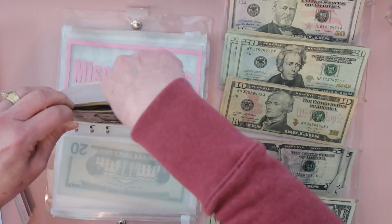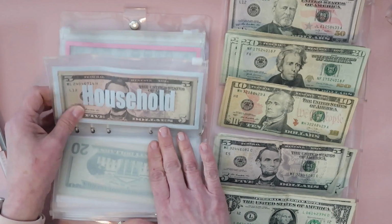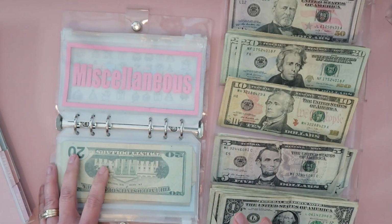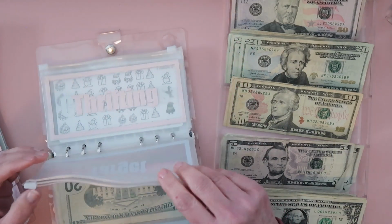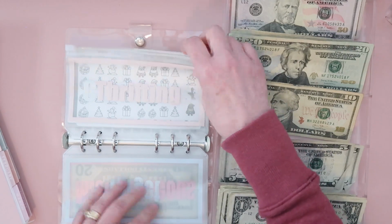Miscellaneous will be when I roll money over from miscellaneous. So this month I am just going to leave it in my envelopes. I didn't spend it last month, nor did I spend anything out of my mom's envelope. So instead of taking that out and then budgeting for it, I just went ahead and left it in. Target, I still have my gift card from before. Thrifting.